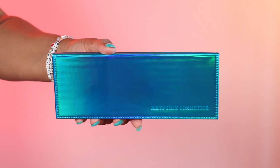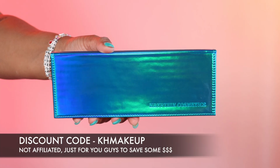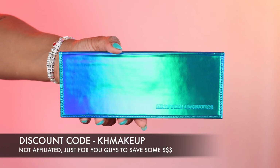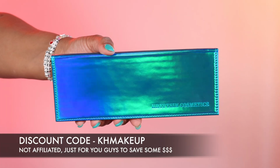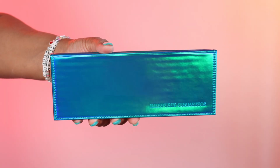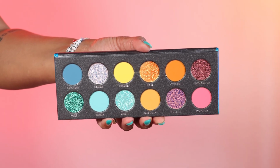So the first palette, let's talk about Sunset Symphony since this is the newest one. And is this not the most gorgeous color story? I'm so here for it. So the palette has 12 shades, and we've got 6 beautiful mattes and 6 gorgeous multi-chrome type shadows.